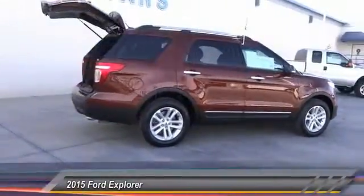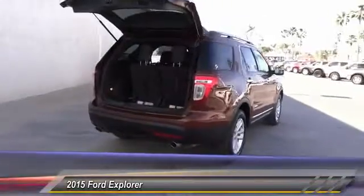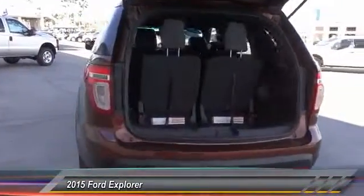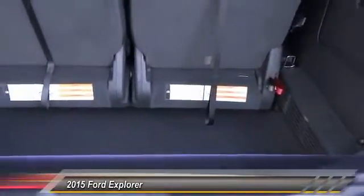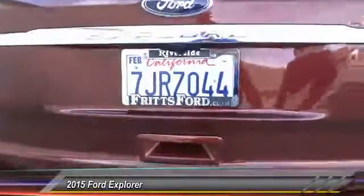Here are some of this vehicle's great options: steering wheel audio controls, keyless entry, backup camera, traction control, Bluetooth, leather wrapped steering wheel, alloy wheels, power steering, air conditioning, front, cruise control. Your new ride is just a phone call away.